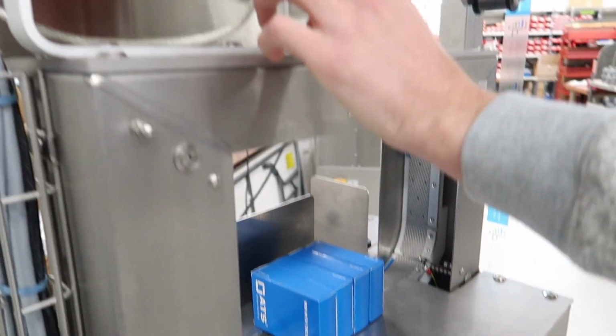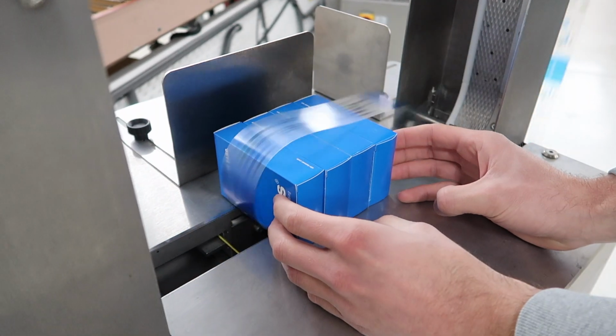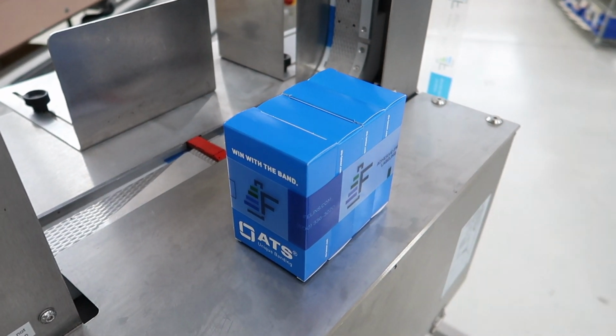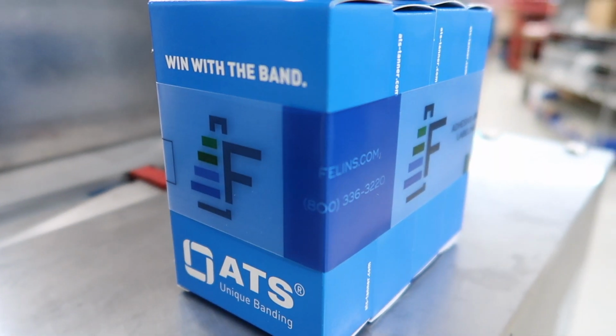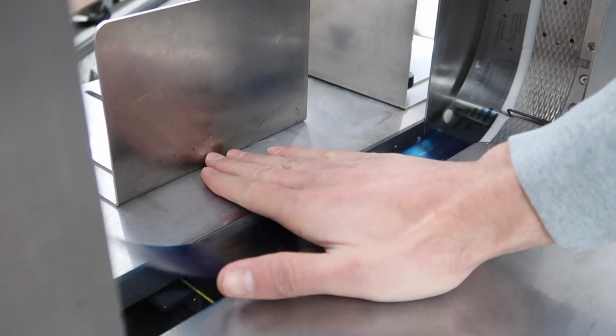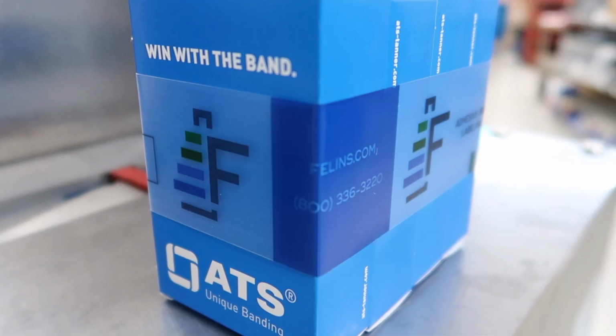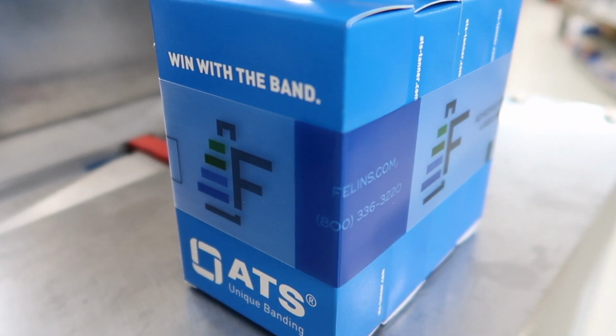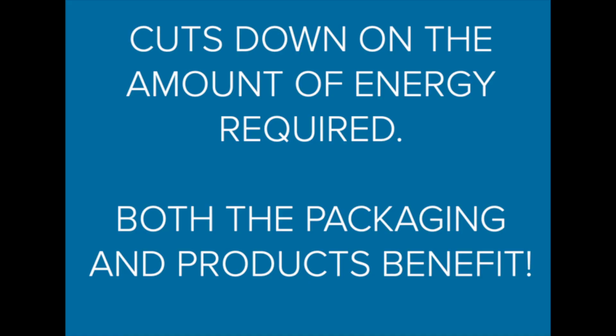Banding is entirely automatic. The products are gently bundled with banding bands that are made from paper or film as desired and are sealed ultrasonically using our unique ATS cold sealing technology. As well as being safe, the process does not require heat and there's no need to use an adhesive. Banding machines can be used in unheated spaces and clean rooms, which cuts down on the amount of energy required and both the packaging and products benefit.